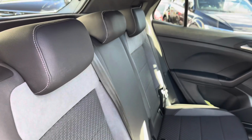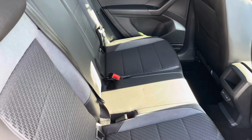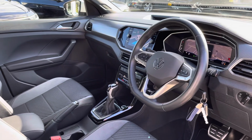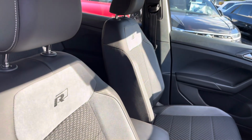Moving inside, a signature R-Line upholstery with Parker cloth, leather and Alcantara seats. There's also a couple of USB ports in the back for rear passengers. Moving to the front is a leather wrapped multifunction steering wheel and also a centre armrest to keep you nice and comfortable.